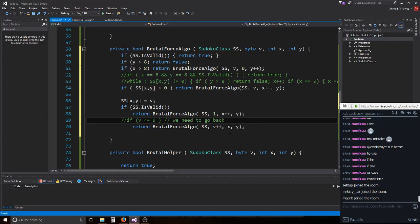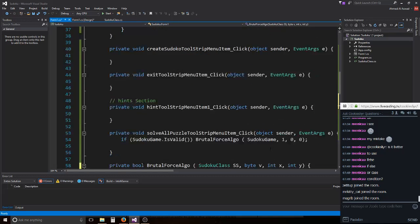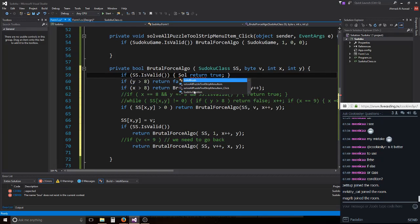It should work. This should work. Let's give it a try. So what we are going to do after we click on solve, we do solution, Sudoku, solution is equal to SS clone.